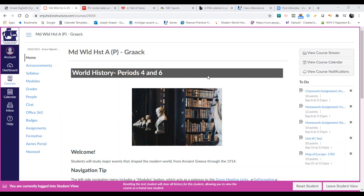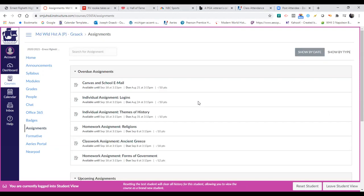So a couple of things here. First off, if you go to assignments, this is going to list everything for your grade, basically your progress report that comes out next Monday. And I think that they'll be mailed home. Grades are due, and then I think they'll start mailing them out on Monday, which is the 21st, I believe.